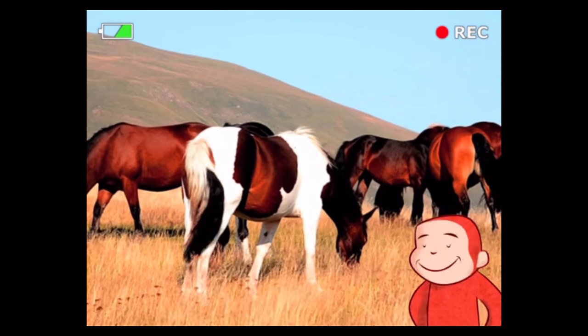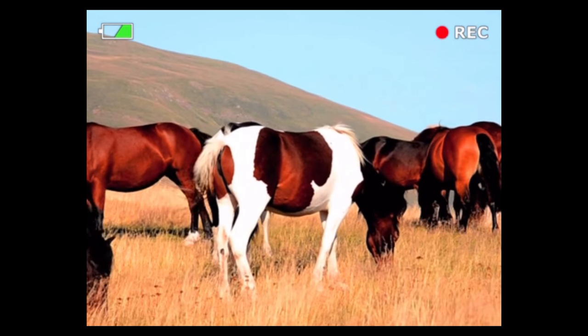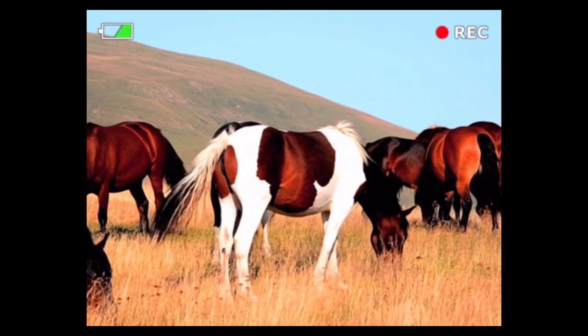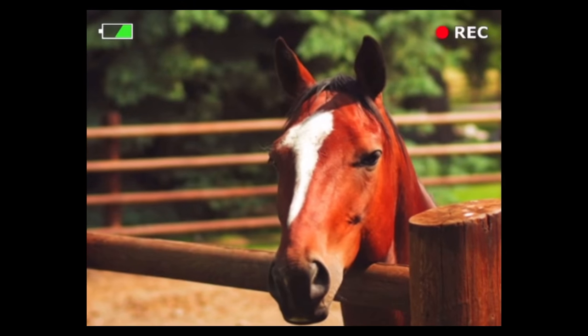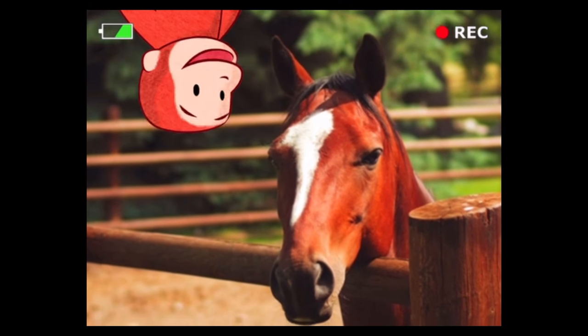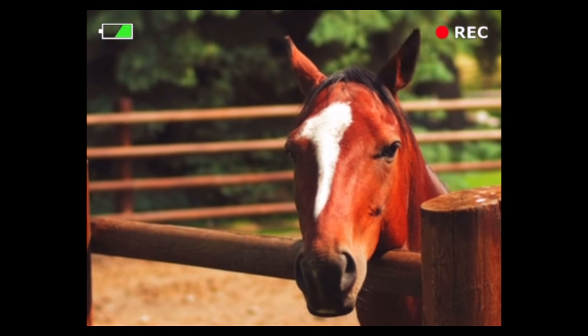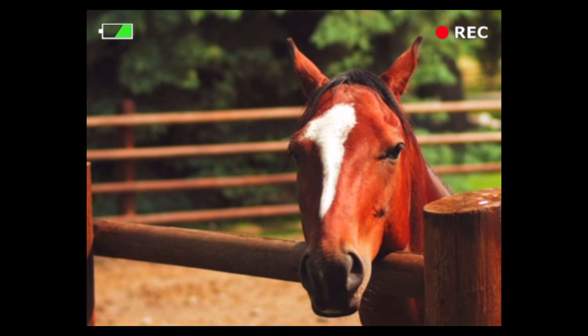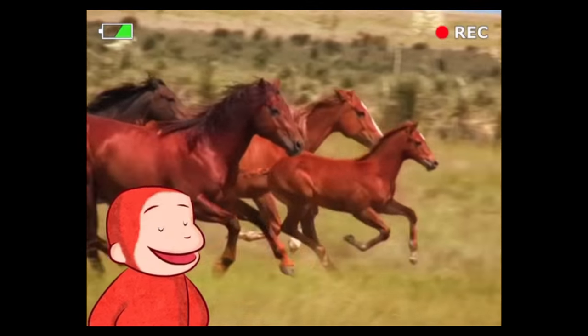Horses sure are beautiful. They have shiny coats. Their long tails go swish. The lovely hair on their head is called a mane. Horses live on farms. Do you know what they eat? They eat grass. They also love apples and carrots. Crunch! A horse can run very fast. Would you like to ride one?